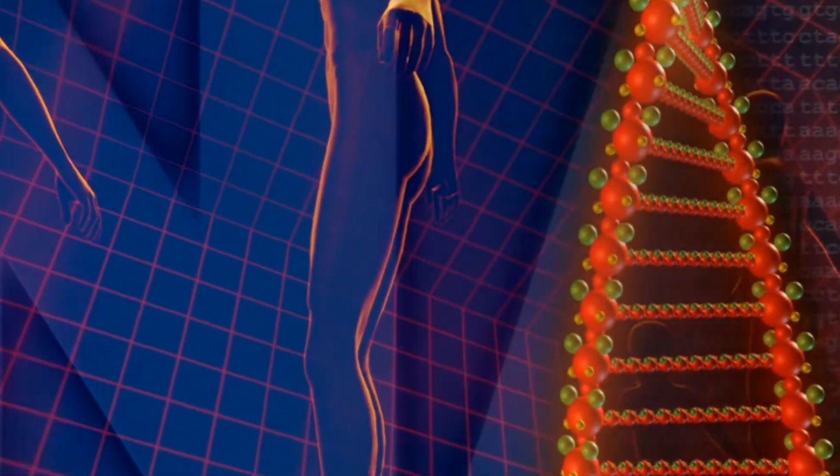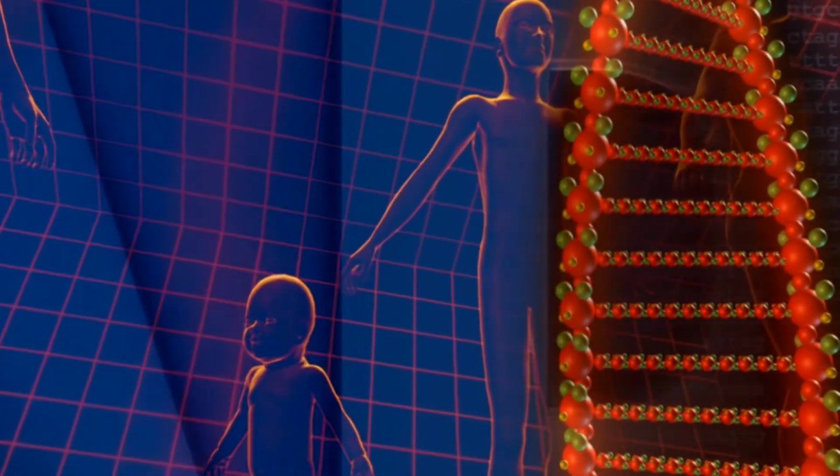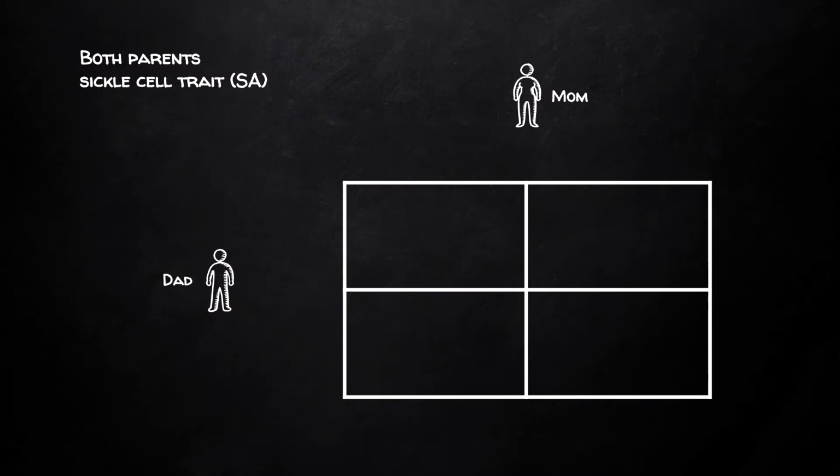The only way to get sickle cell disease is inherited. It's a gene that's been around for many, many years, tens of thousands of years. The most common type of sickle cell disease, which probably affects three-quarters of the patients affected, is called hemoglobin SS, or homozygous SS disease. That happens when both parents have the hemoglobin S or sickle cell trait, and the child inherits that from both parents.